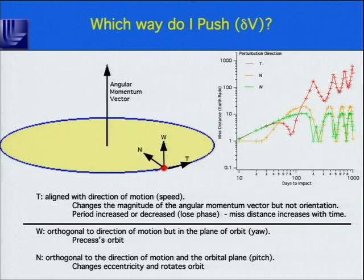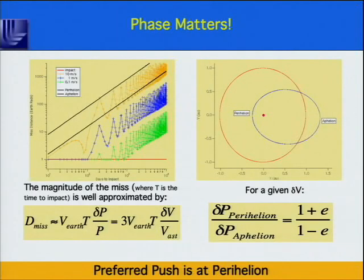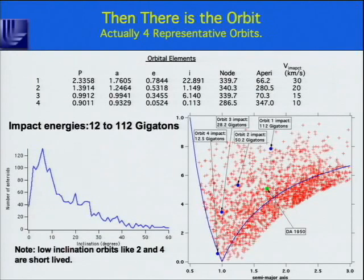And if you do it in the other direction, you may do it hard enough to get a miss, but it doesn't grow with time. You know, either you did it or you didn't. And the miss will be close in the other directions. There are times when that's the right answer, but only very late in the game is that the right answer. Okay, where phase matters. So pushing at perihelion for an eccentric orbit is much better than pushing at aphelion. And that's the ratio. Perihelion pushes preferred. We'll go on from there.